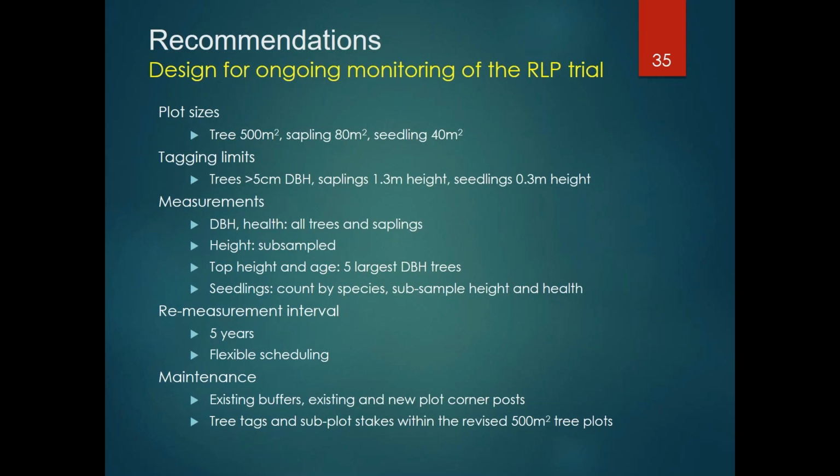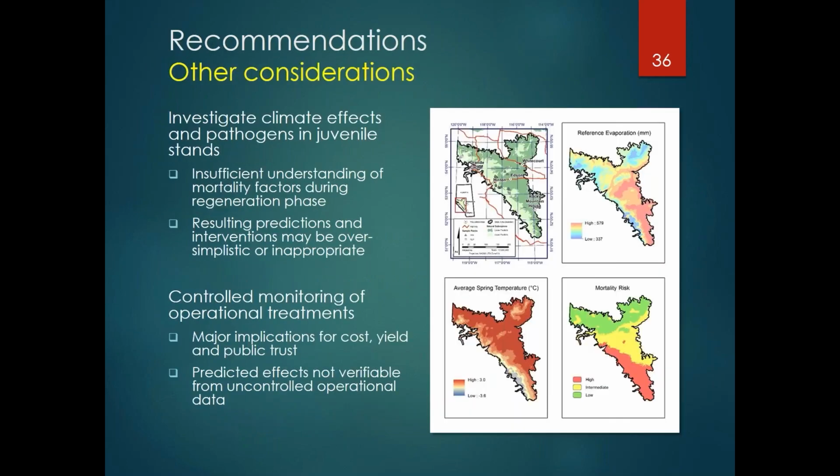I would expect this design to result in adequate but not excessive numbers of trees being measured during the early part of the growth phase, with the flexibility to return to larger plots later on, if, for example, later in the rotation, we see stand densities reduced by thinning. And so the next step of this is for members of the Foothills Pine project team to review this and to assess costs.